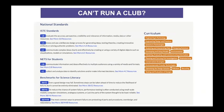So what we do have on the PBS Learning Media website, where you'll find all these resources, is the national standards and state standards already there. So if you are an educator in your classroom and you want to see which standards this will align with, you can find all of that information. We hope that makes it easier for educators to fold some of these resources into their classroom if that's what they would like to do.